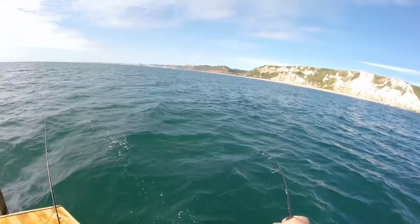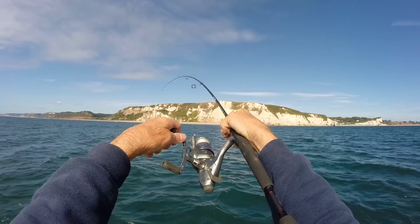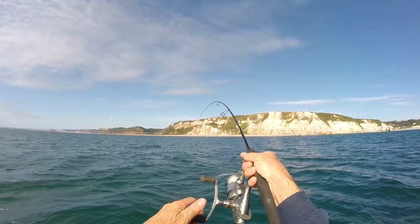That was nearly the rod gone. Oh, this travel rod is really pokey. Oh, look at this fish go. Why did I discover this at the end of the season and not at the start of the season? All that boat towing I've done going down west, what's the point?